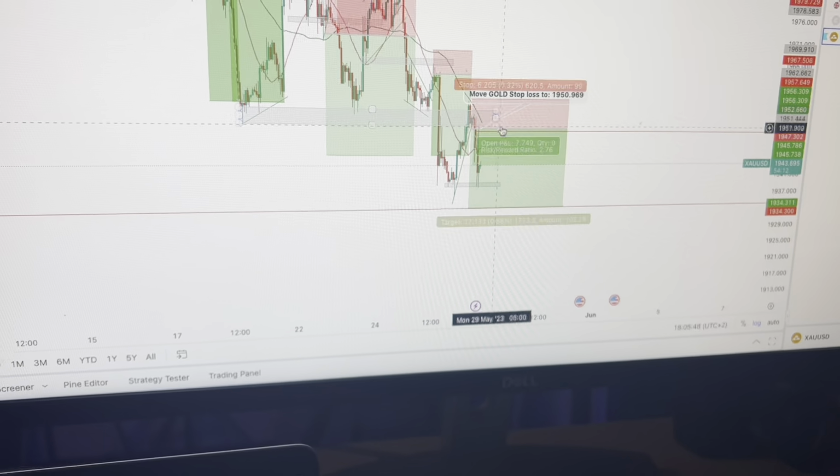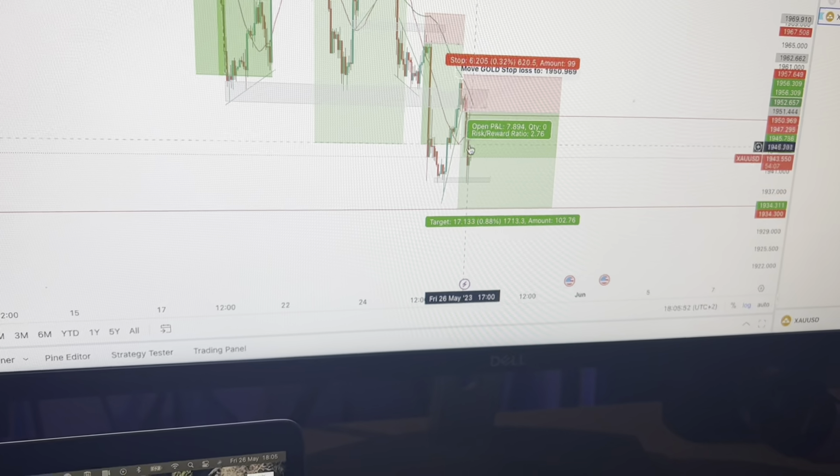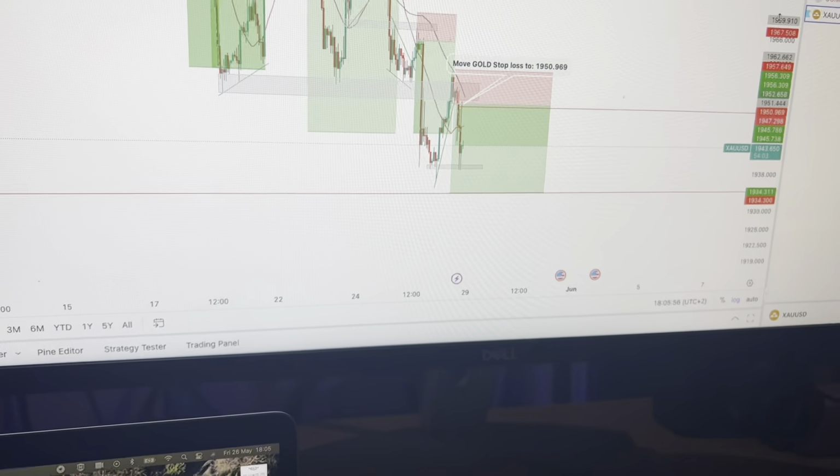But now we took a trade today, guys. As soon as we executed, price went massively down, and the target is all the way down to here. So that's something that we're looking at on gold.